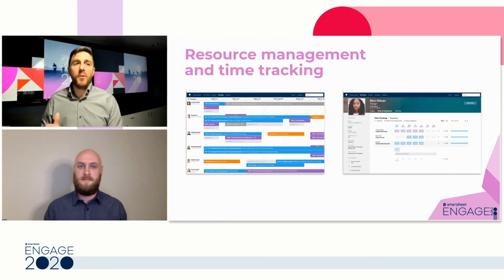I want to dig in on resource management and time tracking a little bit. This seems to be one of those topics that is kind of next-level maturity in an organization. When we've moved on to resource management, we're really doing the PMO thing. And it sounds like you guys are implementing that pretty successfully.